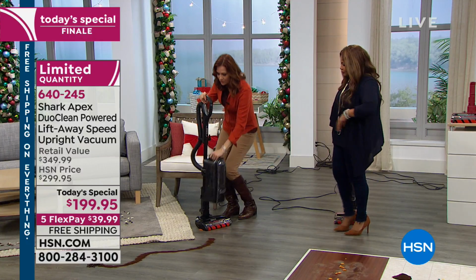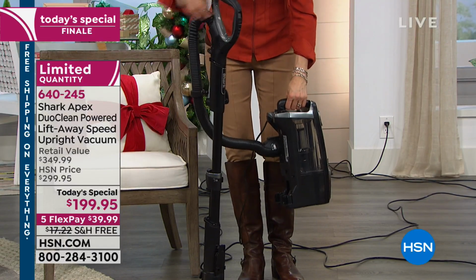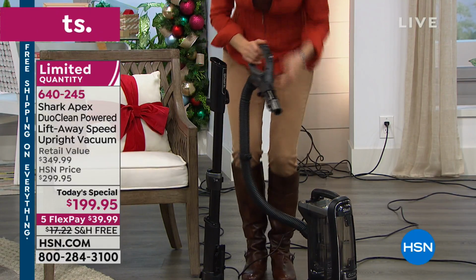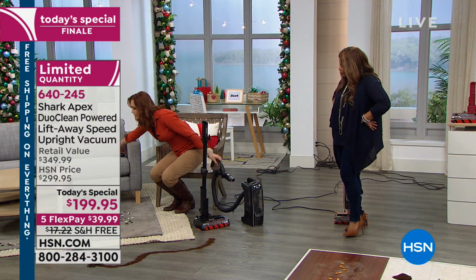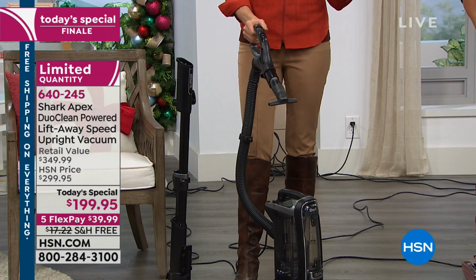A couple different ways. First of all, you can take the canister off at any time, and let's do it this way first. You could take your upholstery tool. I don't have stairs here to show you, but we're going to do a visual, you'll get it. And you could do it this way. Okay, great. But I have another idea for you.